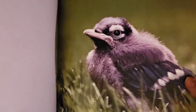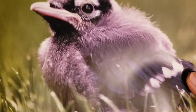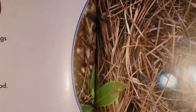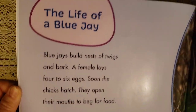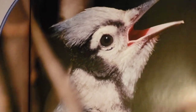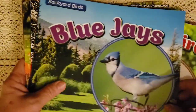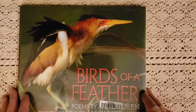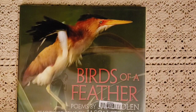Absolutely beautiful inside too. I mean, the photos are gorgeous. So you will not be disappointed. If you have not seen these books, they are beautiful. I had never used them before. Each one is as lovely as the next. The next book, and I think this is the last book that we're using. Yes, it is. Or no, I'm sorry. I have one other besides this.